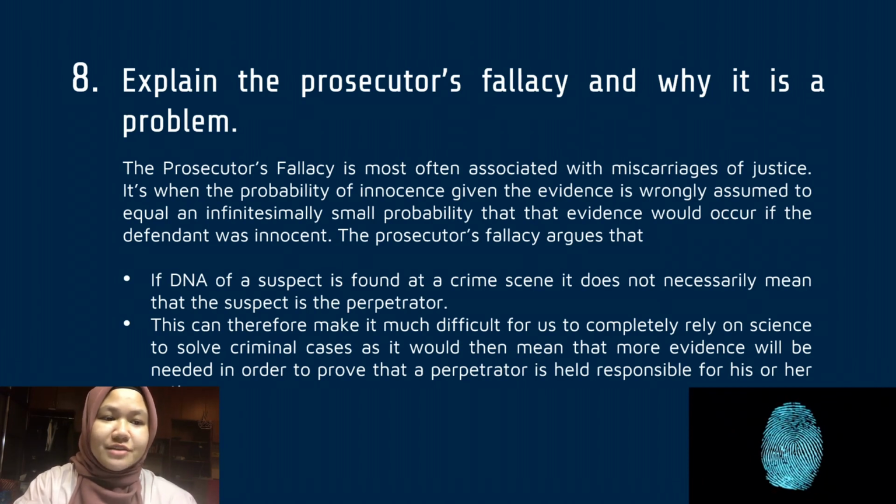Explain the prosecutor's fallacy and why it is a problem. The prosecutor's fallacy is most often associated with miscarriage of justice. It is when the probability of innocence given the evidence is wrongly assumed to equal the infinitesimal probability that the evidence would occur if the defendant was innocent. In other words, the prosecutor's fallacy argues that if the DNA of a suspect is found at a crime scene, it does not necessarily mean that the suspect is the perpetrator.